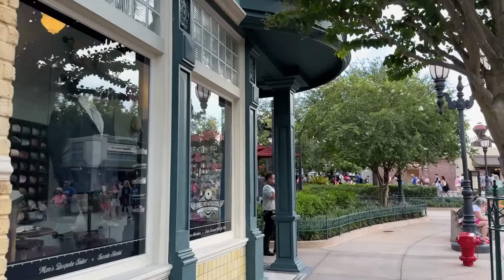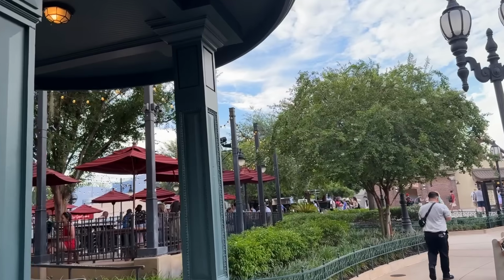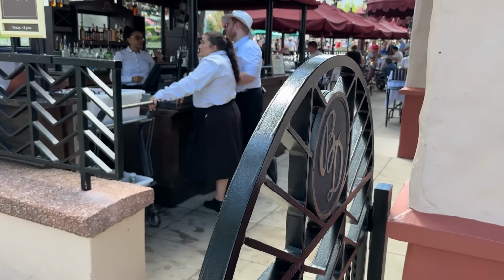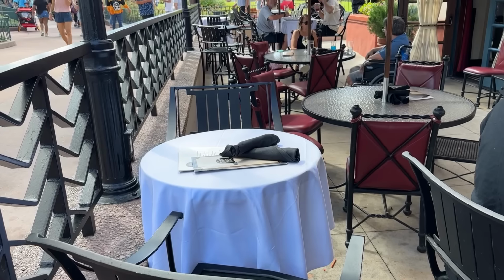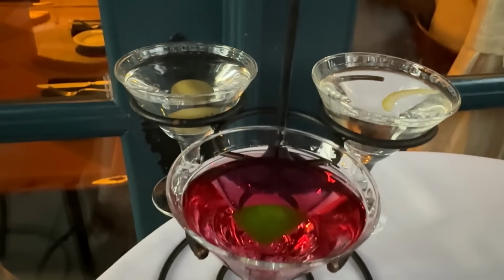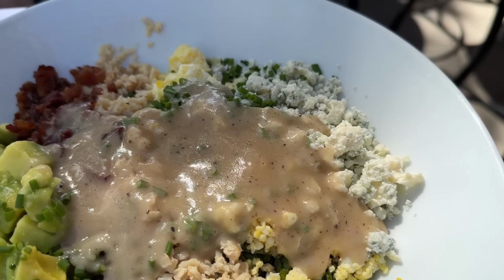Now, Hollywood Studios is a great park to luxuriate at because they've got 2 of my favorite spots. One is the Brown Derby Lounge, which is the outdoor patio at the Brown Derby, a signature restaurant. But if you go to the patio, you can order off the Lounge Bites menu as well as the full menu, and you can get excellent handcrafted cocktails. I love getting a classic cocktail like an old fashioned or a martini. They've also got a martini flight or a margarita flight and the famous Cobb salad.